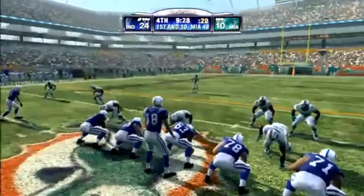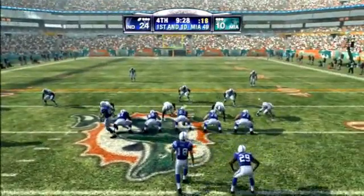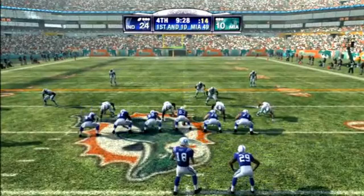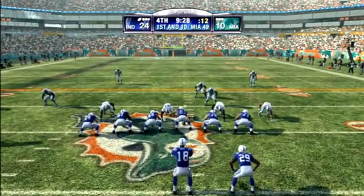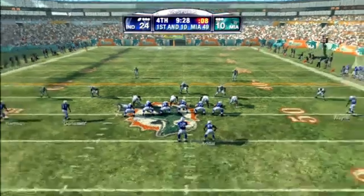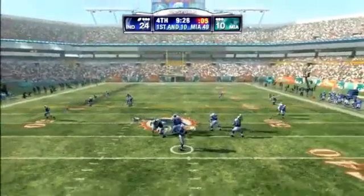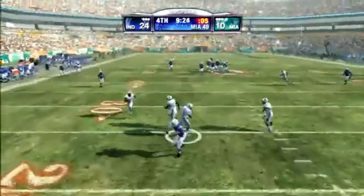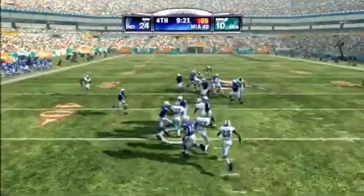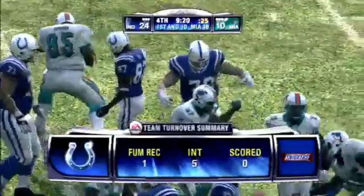Addai lines up as the single back. The Colts changing their play at the line. They'll throw on first down. Surveys the field. Picked off. That's his fifth pick of the game.